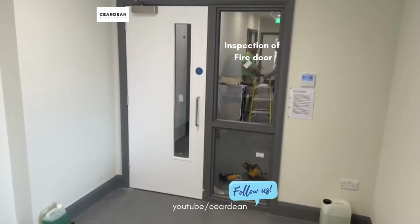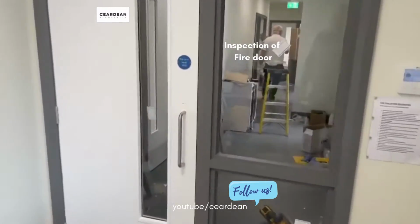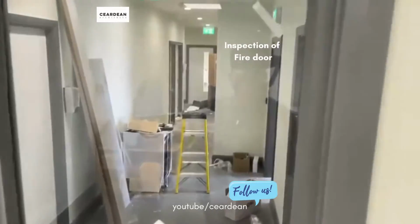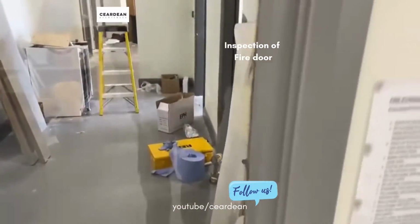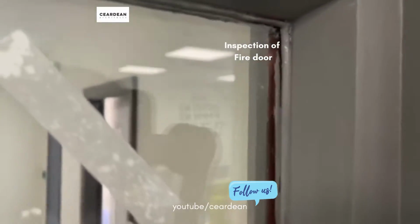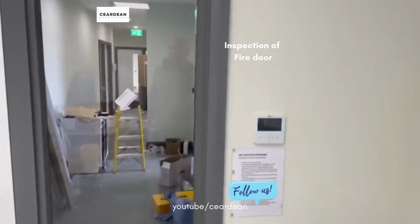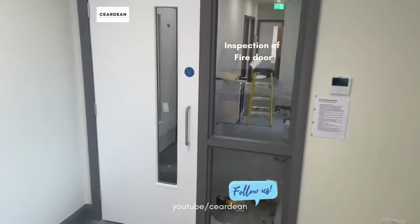So the very first thing we'll look for is we see that there are side glass panels, so we're going to look to see if we can see the marking on the glass. So we'll look around the edge of the frame and we'll just see where we can find the marking. The marking is located up here. It's kind of tricky to see that there, but you can just see it there, and that's the marking on the glass. We'll also check the bottom panel and the glass on the full height vision panel on the door.